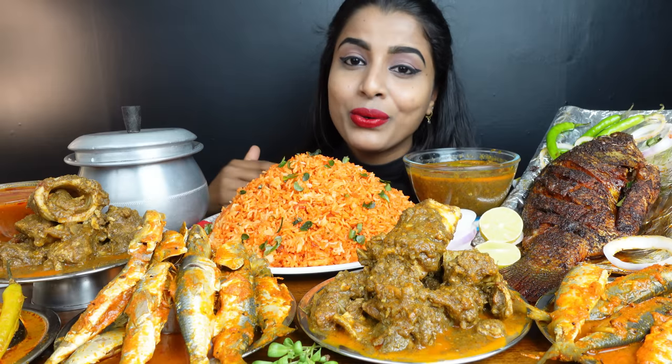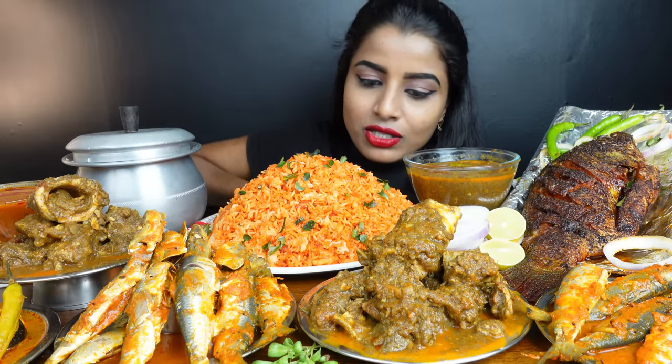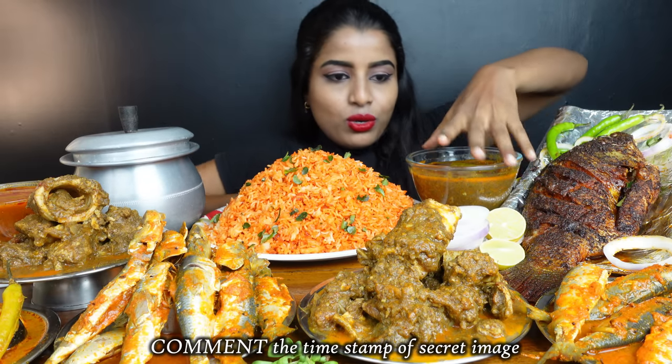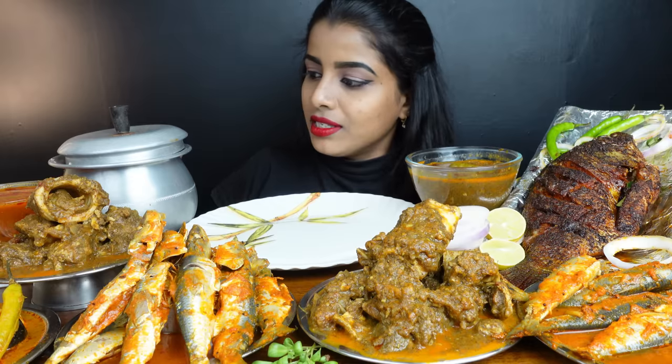Okay guys, now without any further talk, let's start eating. Actually, I want to eat the steamed rice first. So I'm going to place this fried rice plate on the other side. After finishing the steamed rice, we will eat this one, okay? It's still so hot.